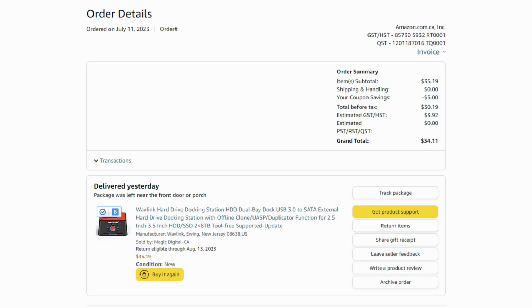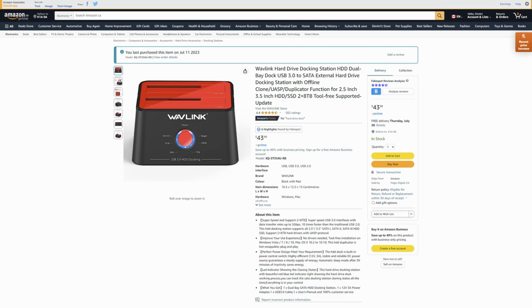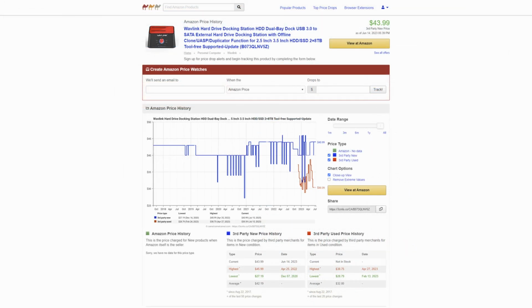Now, in relation to this, I actually picked up this Wavlink dual bay docking station. I've been meaning to pick up one of these for a while. Unfortunately, I did not get this at an all-time low sale, but I did get it for $35.19 pre-tax. It's normally around $40, so that's a decent sale of about $5 or so.